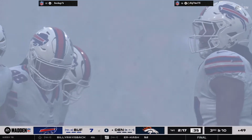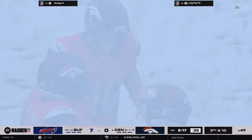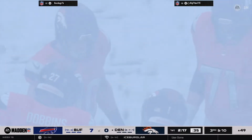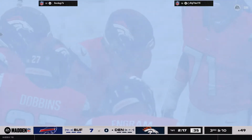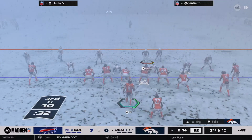Job one of so many D tackles in this league is eat up space. Don't get moved off your spot. But the difference makers, they not only eat the space, they eat those runners too. Bills going nickel, 3rd down.